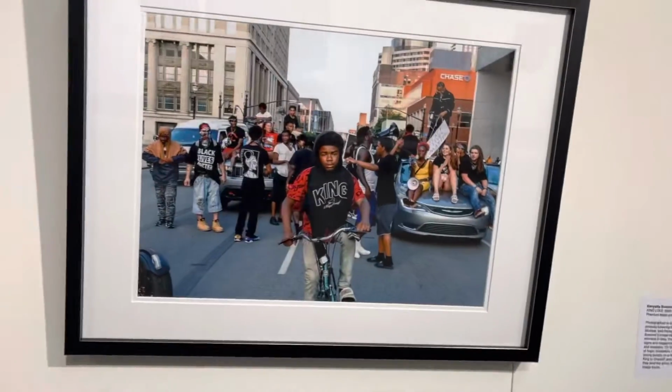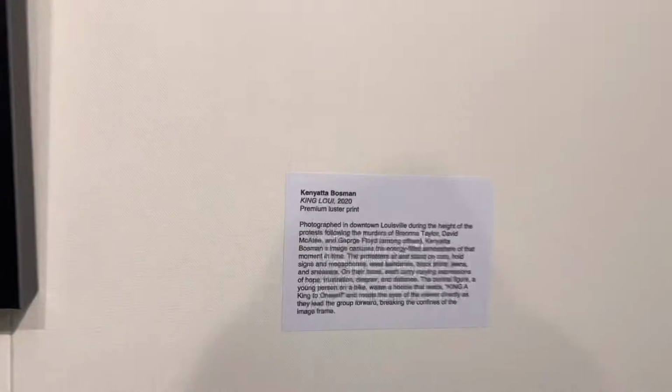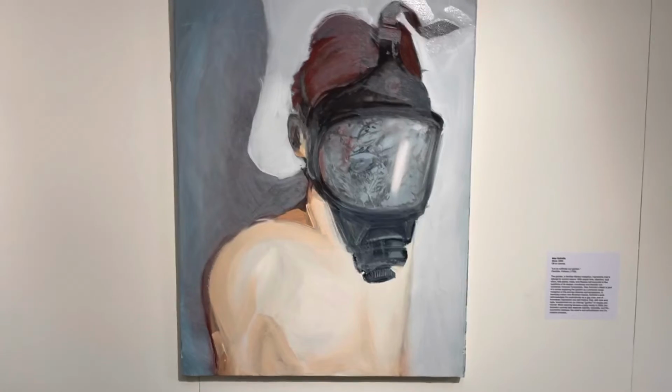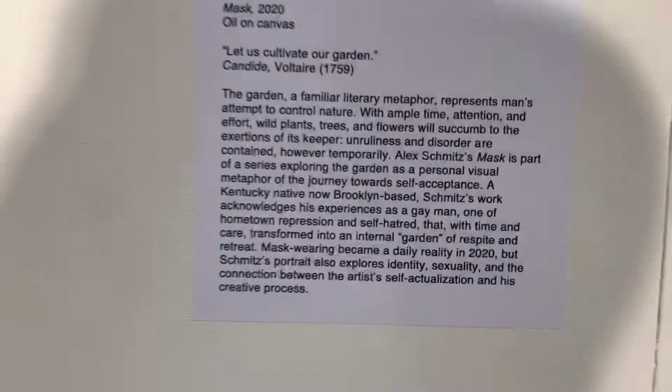And I've got pictures I'm going to post on Instagram of the more populated areas where I couldn't really take a video without intruding on people's space, because this is the Derby after all. So don't want to upset people. They're glad they're coming to the city and spending their money.